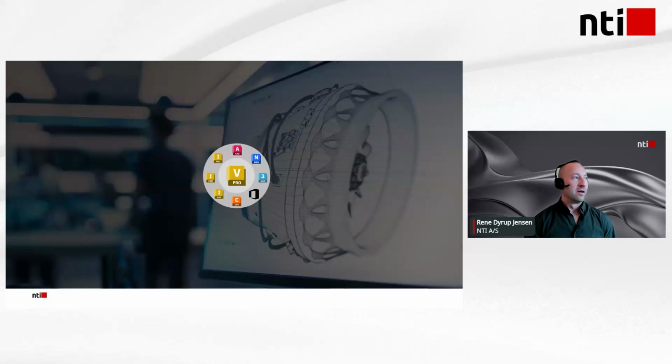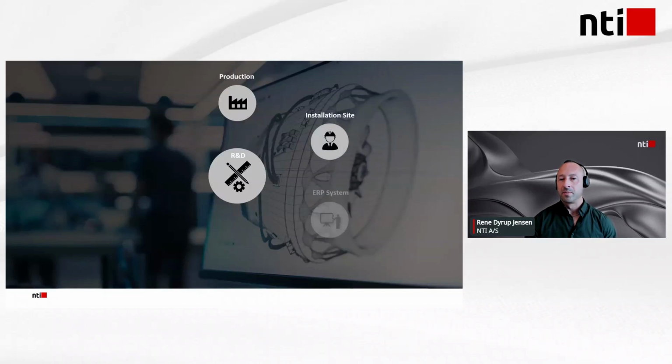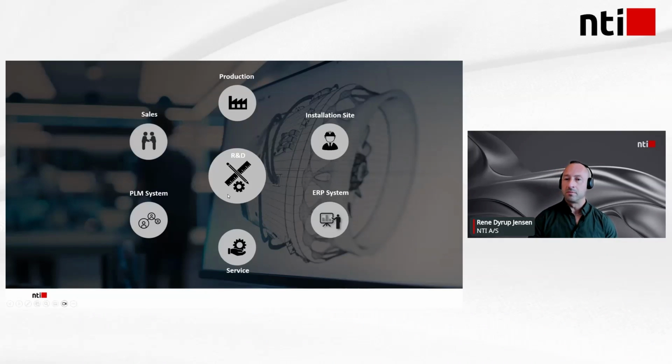In our previous webinar, on September 13th, we talked about NTI for Vault. We also talked about what you need to pay attention to considering Vault. I'm a technician, so I can pretty easily call myself focused only on the software applications. But if you forget about software for a moment and just look at a random department like an R&D or engineering department, and consider what is surrounding it, it could be production, the installation side, your ERP system, your service department, a PLM system, or your sales department. Could be many others like SharePoint, whatever.